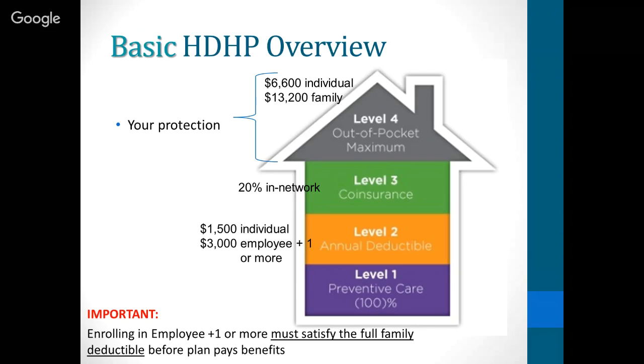Now let's look at this plan for a family. In this case, a family is an employee plus one or more. So a family could just be employee plus spouse, family could just be employee plus child, or family could have 4 or 5 people on it. But anytime you have the employee plus one person, you're considered as having family coverage. And that does change how this plan works.